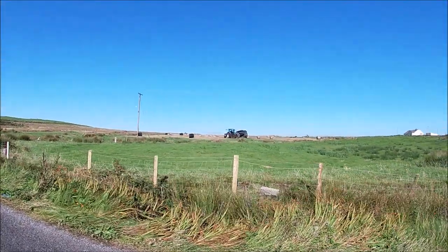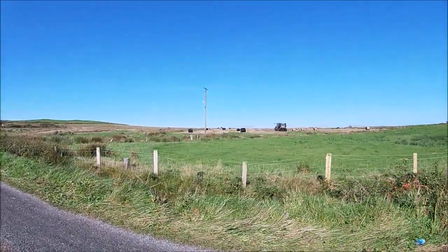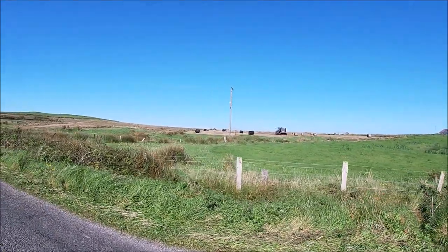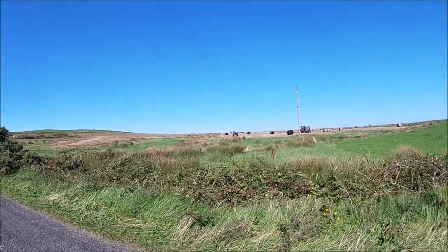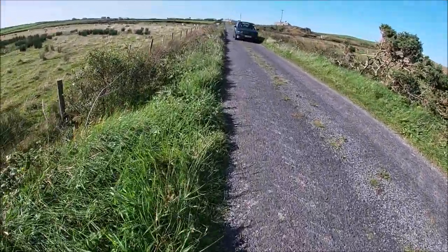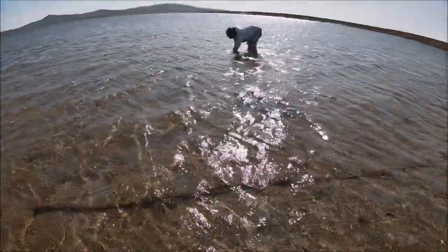I see the tractors. Look. They're harvesting the grass. Once it's harvested, that blue one there collects it, and then rolls it, and then it packs it into bales, those huge black barrel things there. Now there's just a car here. Yeah, that's what it is. What's coming out?